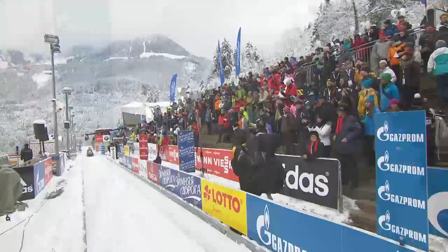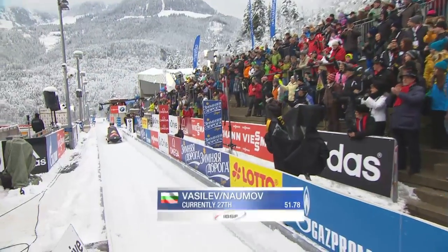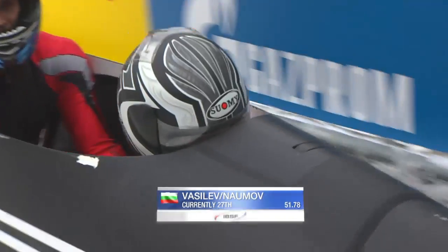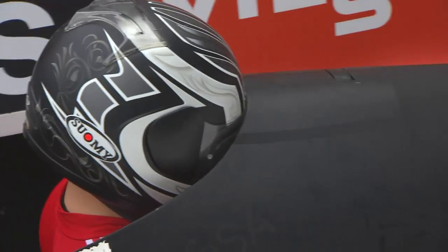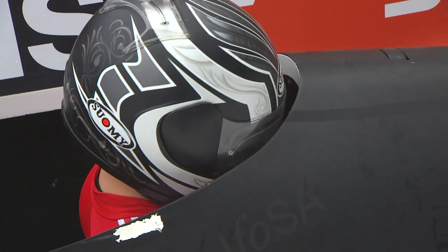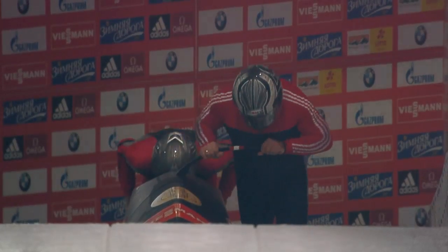He is 27th, ahead of Pete Spence of Australia. I don't know if the brakeman actually has been on a sled before, because I think he just told him that he has to brake now. Yeah, that's what it looked like. So he's not happy at all. Yeah, Stefan Vasilev not happy with that.